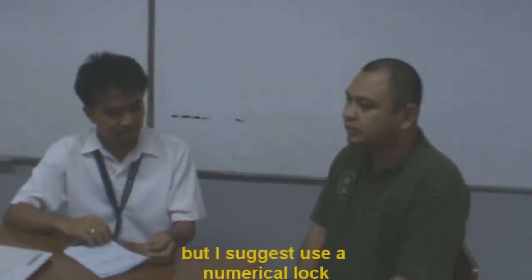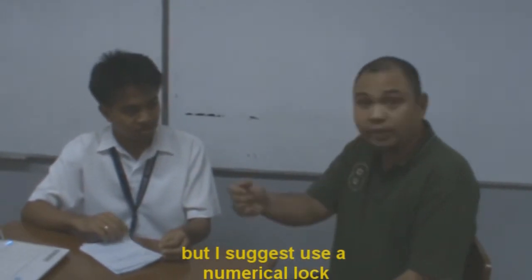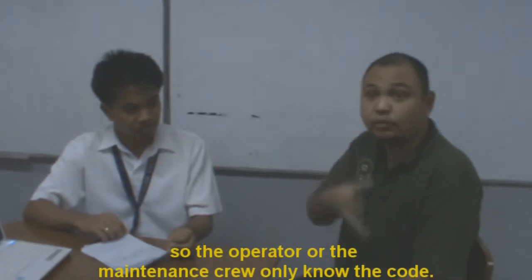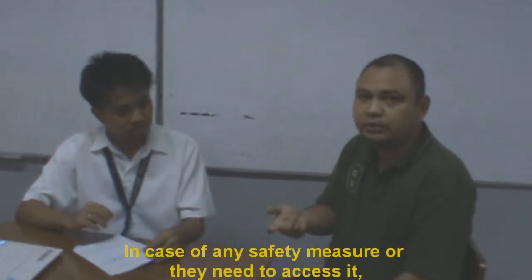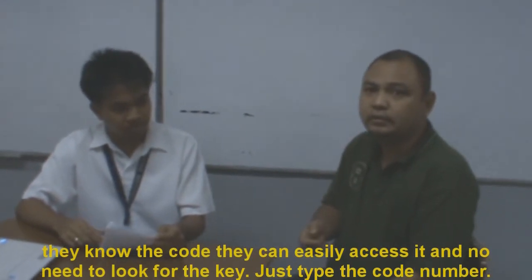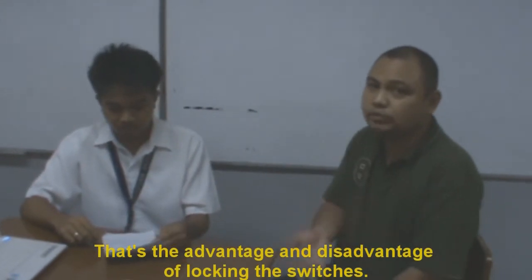Kaya lang, I suggest na meron namang mga lock na parang may number code. Yung operator lang ang nakakaalam o yung maintenance crew natin. In case na may safety o may gagalawin, alam nila yung code, hindi nila kailangan hanapin yung susi. Number lang, no? So, yun ang advantage and disadvantage ng may susi.